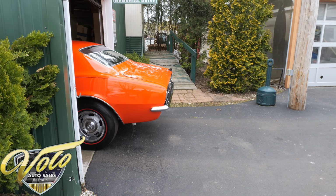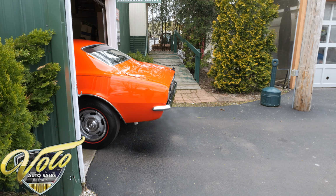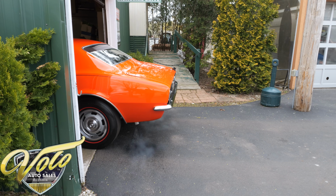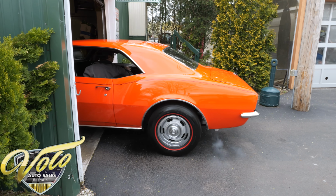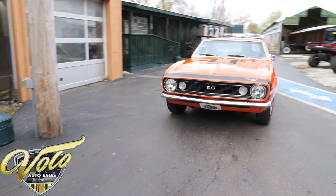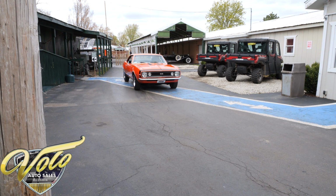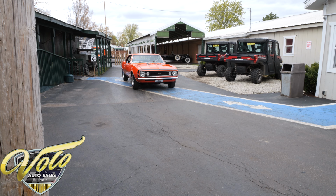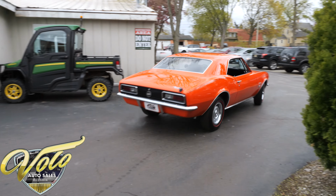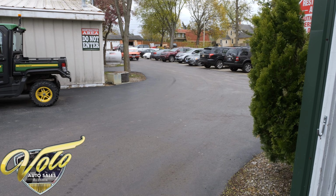Tell you what, this car sounds exactly like it's supposed to. It's a very distinct exhaust note. Remember, it's not warmed up either. It hasn't been started since yesterday. Posi.